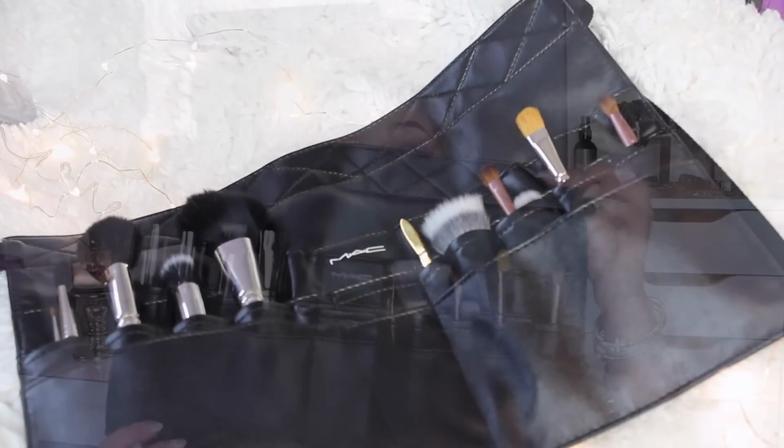So yeah, in love with it. Oh my god, I've waited forever for this. Every time I go into MAC and I see the girls wearing it, I'm like, I need that in my life. I want it so bad. And now I finally got it.